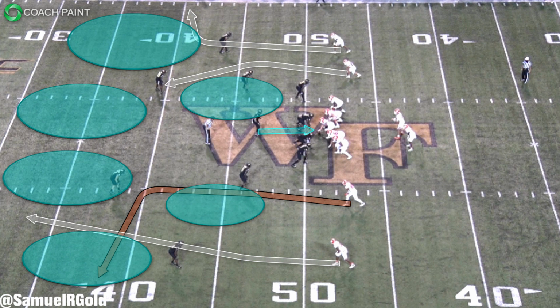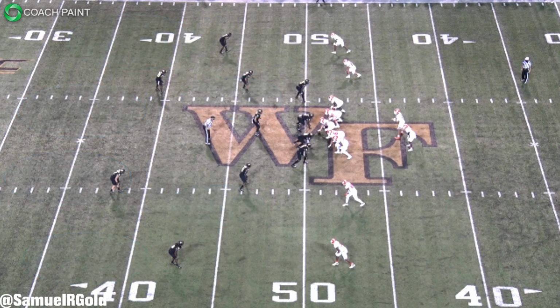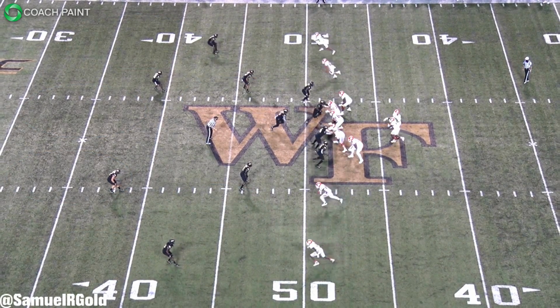Instead of dropping 7 to coverage, they actually rushed 5 and only dropped 6. Based on Clemson's formation and the alignment of the safeties, this created a 3-on-2 matchup on both sides of the field. On the left, we have the outside receiver running a go up the sideline, while the slot receiver ran a bench route breaking at the 40-yard line.